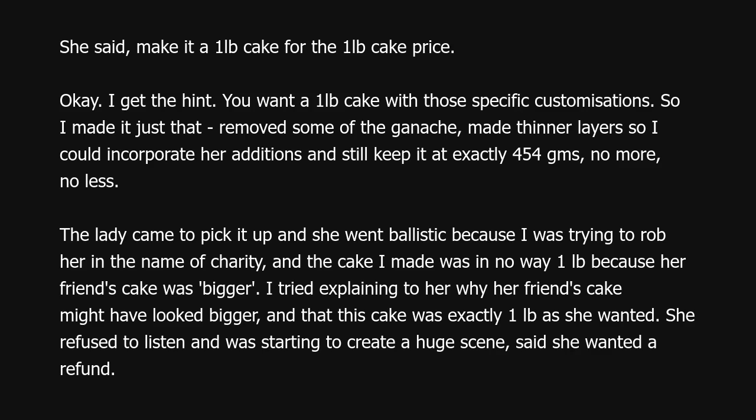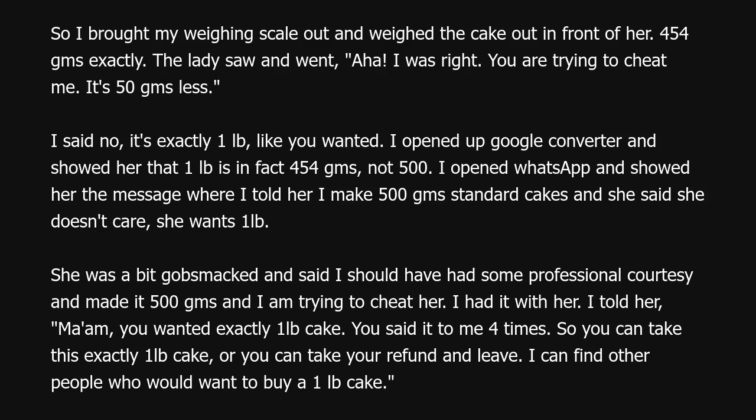The lady came to pick it up and she went ballistic because I was trying to rob her in the name of charity, and the cake I made was in no way 1 pound because her friend's cake was bigger. I tried explaining to her why her friend's cake might have looked bigger, and that this cake was exactly 1 pound as she wanted. She refused to listen and was starting to create a huge scene, said she wanted a refund. So I brought my weighing scale out and weighed the cake out in front of her.